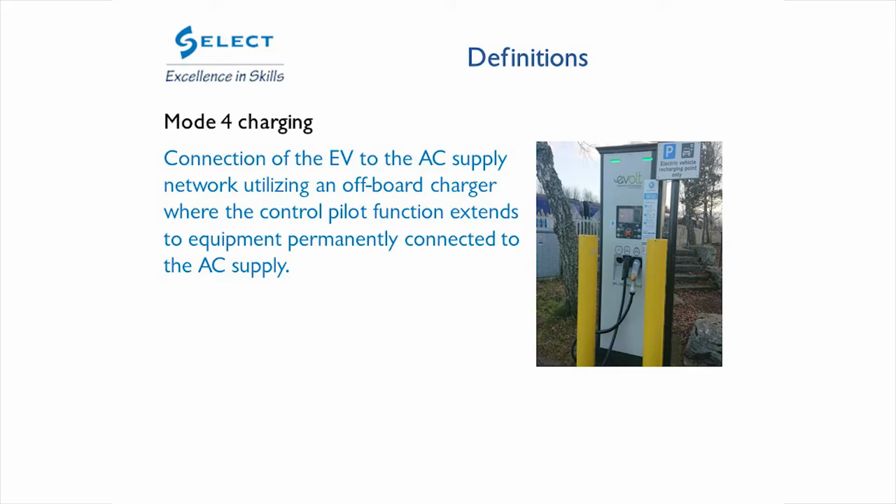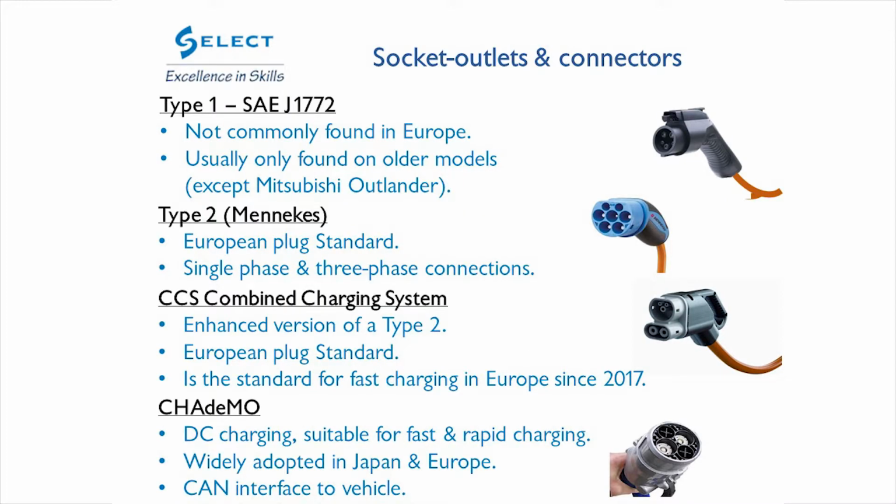In summary, Modes 1, 2 and 3 provide methods of charging EVs using an AC supply, as we've seen in the previous slides. Mode 4 provides charging using a DC supply to the electric vehicle battery without using the car's onboard charging unit, which generally results in a faster charging time compared with Modes 1 to 3. The type of connector varies by vehicle manufacturer and power rating. The connectors shown here are the most common types currently available.